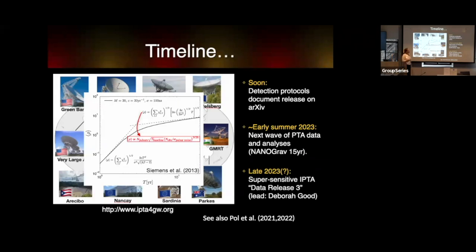And now, of course, going forward, we're all really holding our breaths to see what happens with the next data sets, because we think that this will really make or break this field and may change things. But I already said that soon the detection protocols document should be released on arXiv.